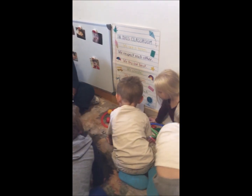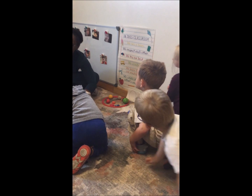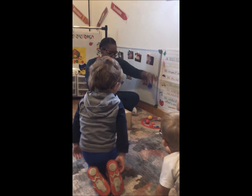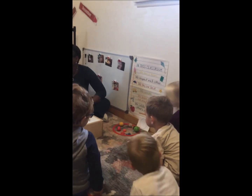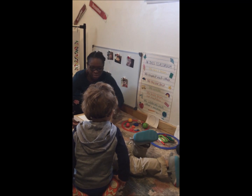Okay, let's go back. Let me see what I have left in here. I'm checking the items. And what do I have? Should the button go here with the round items or should it go over here with the non-round items? Here. You think it should go here? We're going to put it here with the round items.